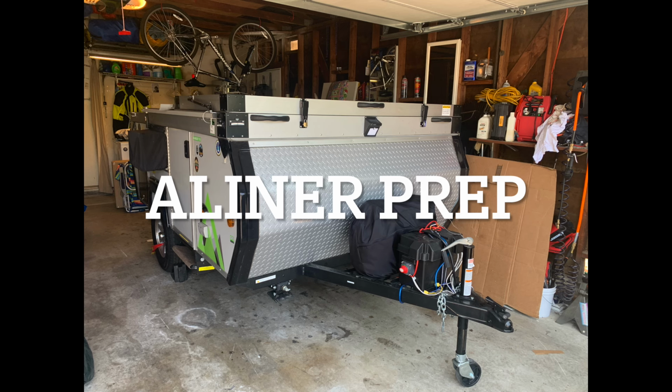But before I started my road trip, there were preparations that needed to be made, starting with the A-liner. The day before my departure, I needed to pull it out of the garage.